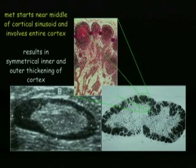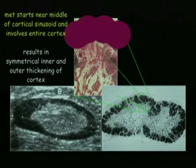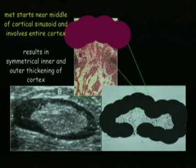Now, there are cases where the cortical thickening involves the entire lymph node. This is abnormal. What is the normal thickness of the cortex in a lymph node? Well, there's a range of numbers that have been published from about 2.1 millimeters up to 4, but I'd just like to take the middle of that range and use more than 3 millimeters as abnormal cortical thickening.